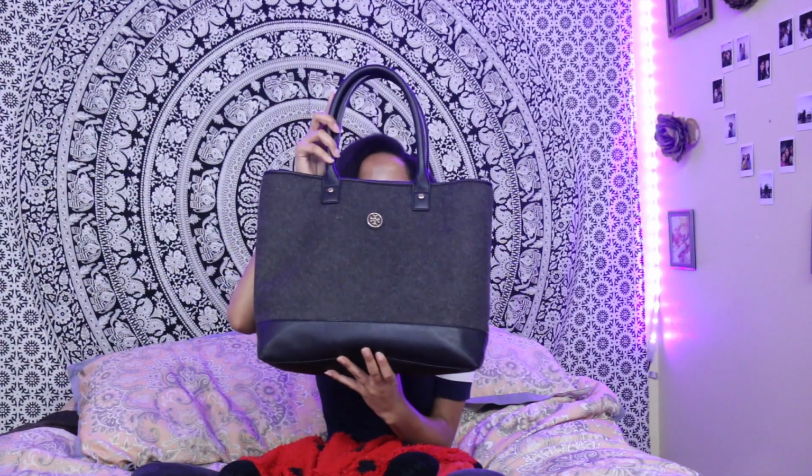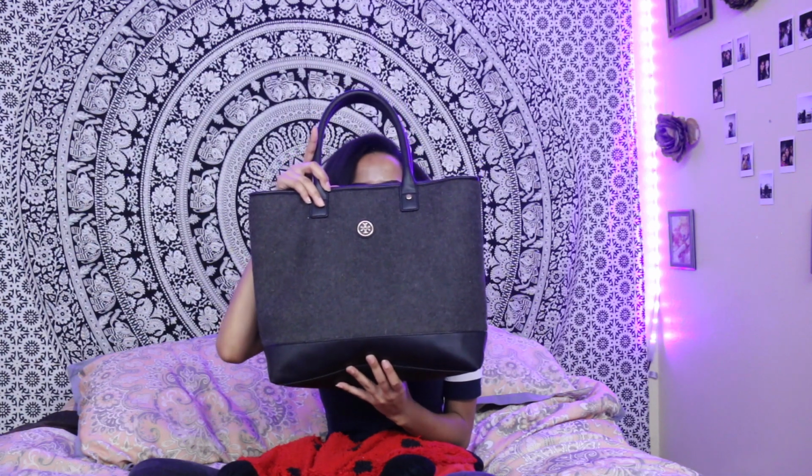So let me show you what's inside my bag. Well, let me show you what bag I have. Okay, so this is a Tory Burch bag, and I got this a couple of years ago for Christmas, and I like it because it's a nice medium size, kind of like medium big. You know, I like big bags because then I stuff a lot of stuff in it. But this time I don't really have a lot of stuff because I just cleaned out all my purses.